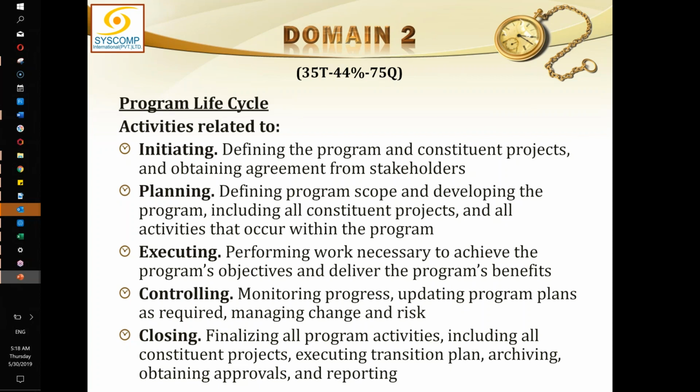In controlling, this is monitoring the progress of the whole program, which includes the progress of the projects and the progress of the benefit realization of all the work which is to be done in the program. It is not only the constituent projects which the program is made up of. When a project delivers its product, it finishes. But then there are certain activities to unify and consolidate the benefit realization, and that is not done by the project teams. Project teams are not responsible for doing that work.